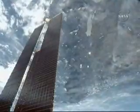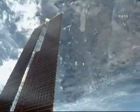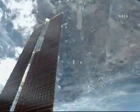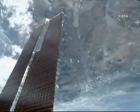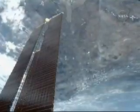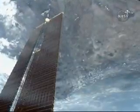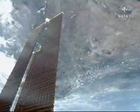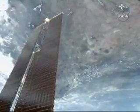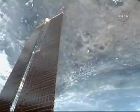STS-127 will be the 32nd flight dedicated to station construction, and the final of 3 flights dedicated to the assembly of the Japanese Kibo Laboratory Complex. STS-127 is taking the porch up to the Japanese Experiment Module. It is known as the Japanese Experiment Module Exposed Facility and the Experiment Logistics Module Exposed Section.